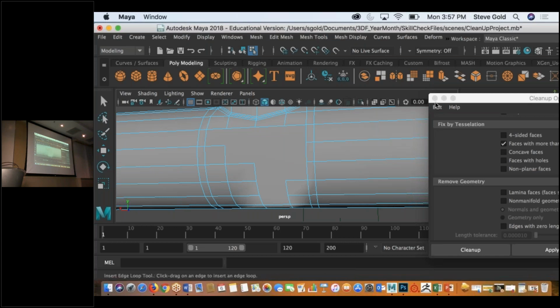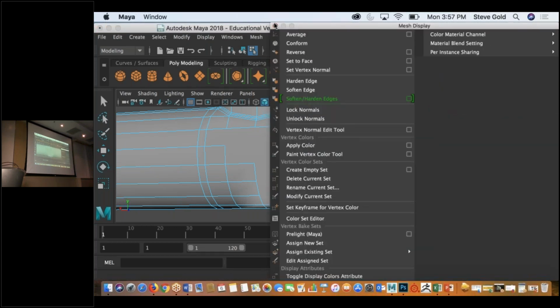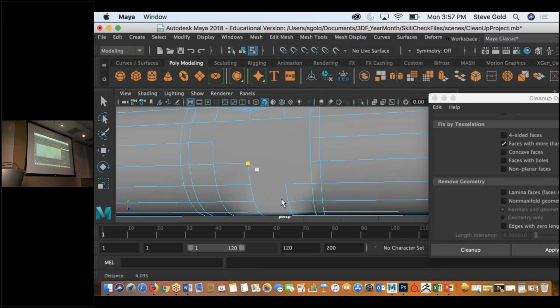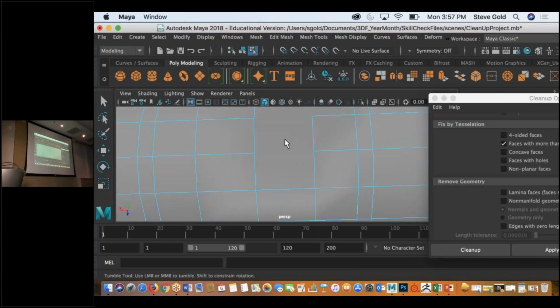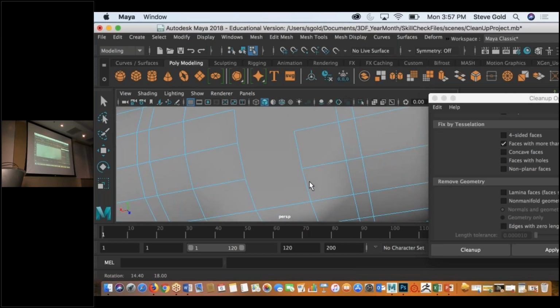So I'm going to go to mesh tools, and this time I'm going to use my multi-cut. And what I'm going to do is come up here, and here I can see this is an n-gon. I see there should be an edge there. You know, I must have accidentally deleted it or something, but I can replace it.